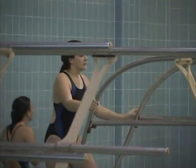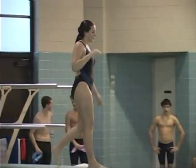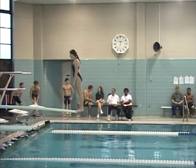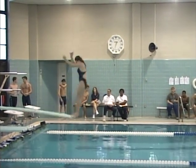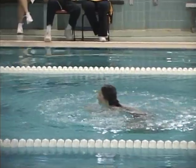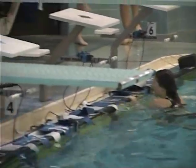Next up is Upper Merion, who is doing an inward dive in the tucked position. She did that very nicely. She went back instead of up as much, so the scores won't be 6s. And her toes weren't pronated. 5, 5, 4.5. But other than that, it was a very nice dive, and that's what the scores are showing us.